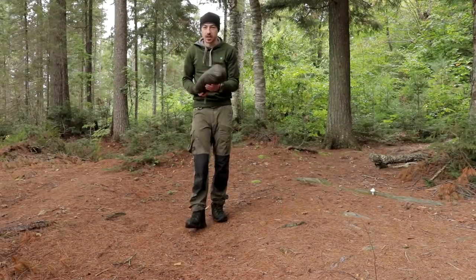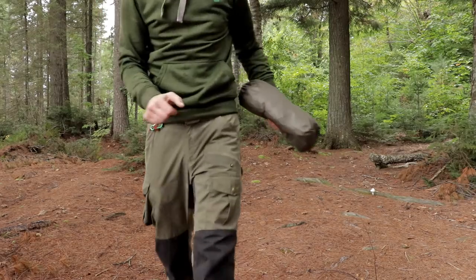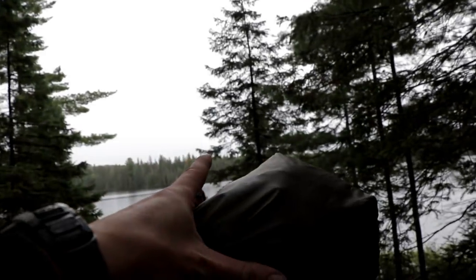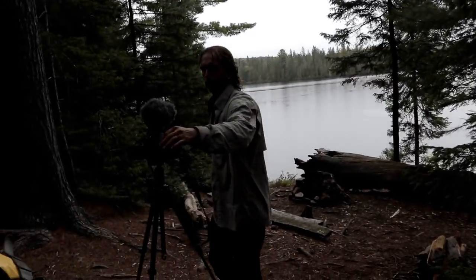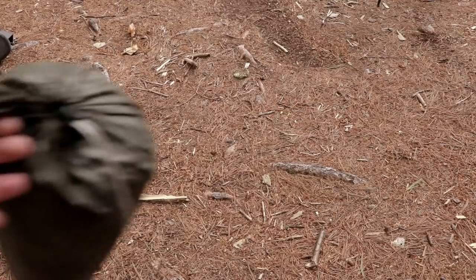First order of business is to get this tarp up. There's a decent spot here, I'll show you. Between that tree and that one over there. Then we can sit, have our fire protected, have that bench protected. That's what we gotta do.